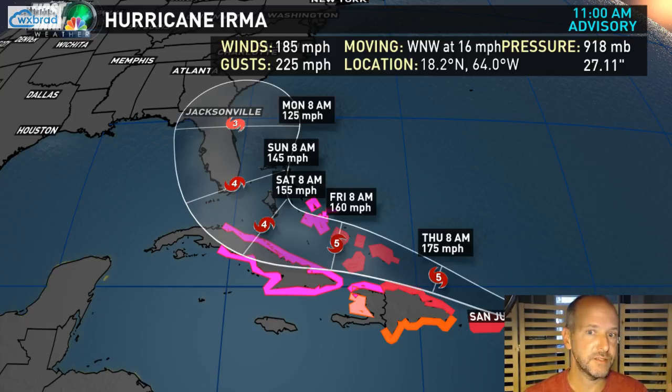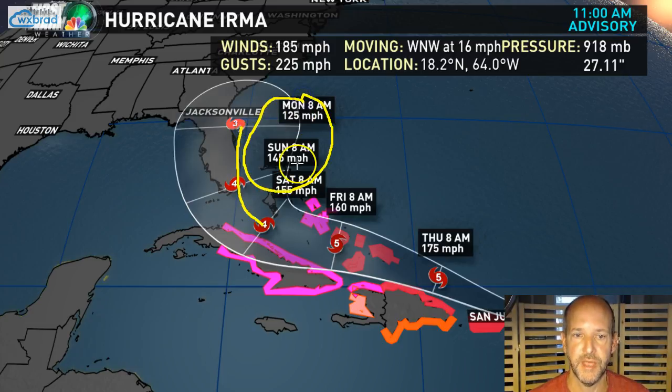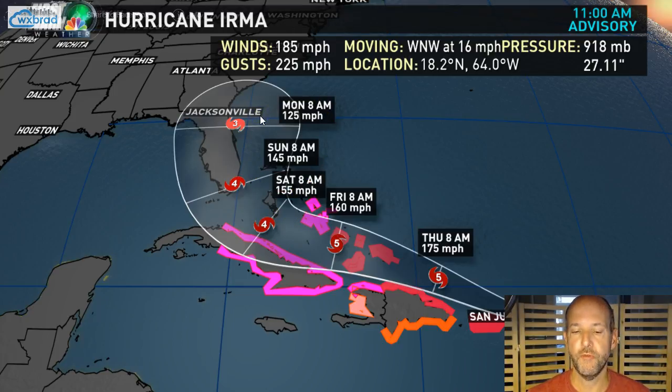But there has definitely been a shift to the east in the track guidance. Some landfall interaction with Florida is still possible. But this area out here is what we still have to watch, because if this turn occurs quicker, it's going to be over water, and that would keep the storm stronger as it comes up towards the Carolinas Monday night into Tuesday. And that's really the time frame we're watching.